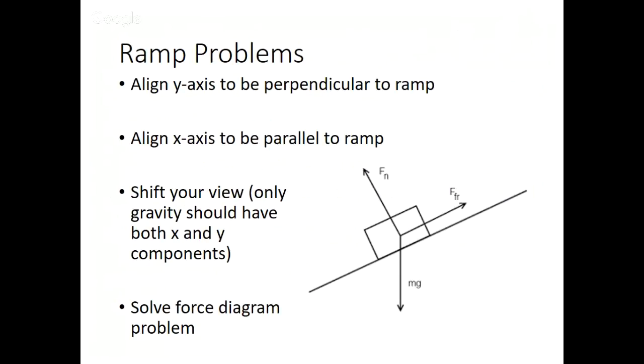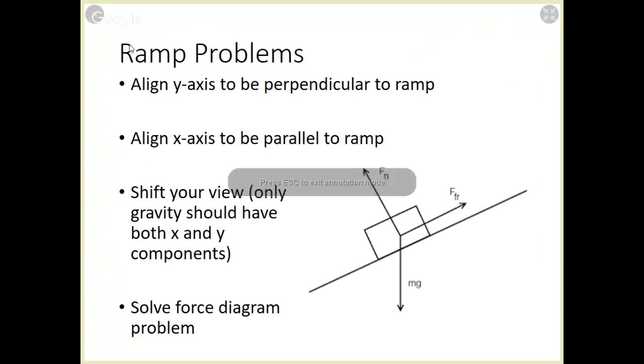Excellent. So ramp problems, we did a few of these. I like these ones. These ones make me excited because there are a bunch of different ways to solve them, but the easiest way to solve them is this. Align the y-axis to be perpendicular to your ramp. Align the x-axis to be parallel to your ramp. So let's say I know this angle down at the bottom here, this angle theta.